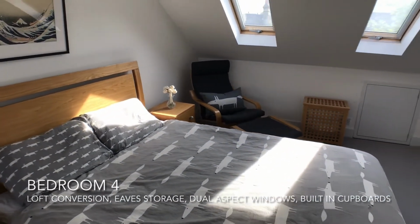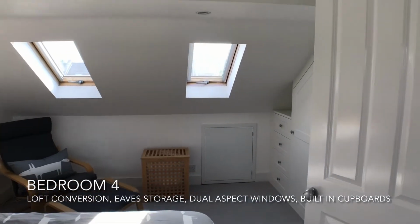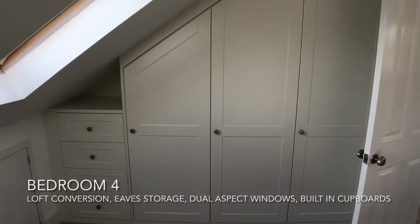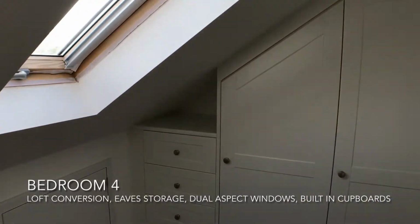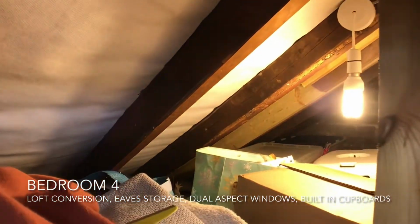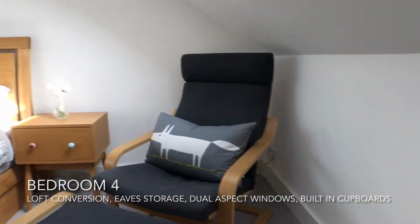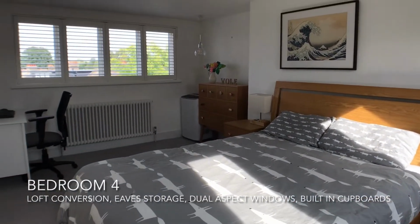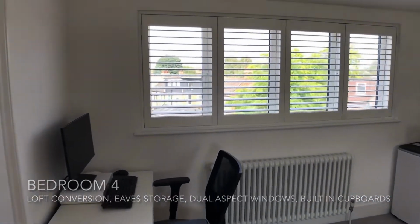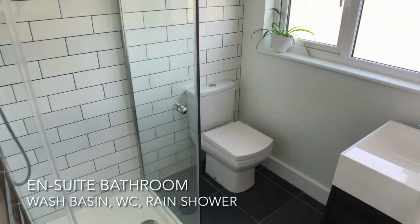The loft space has been fully converted into a fourth bedroom with dual aspect windows, eaves storage, built-in cupboards, and an ensuite bathroom. The ensuite bathroom comprises wash basin, WC and a rain shower.